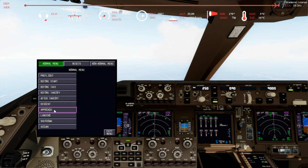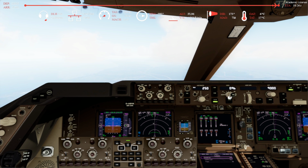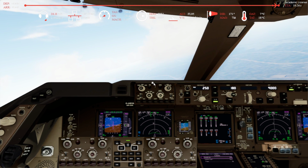Lufthansa 404 heavy, turn left heading 180. Left heading 180, Lufthansa 404 heavy. New York. Descend and maintain 5000. Delta 5000.